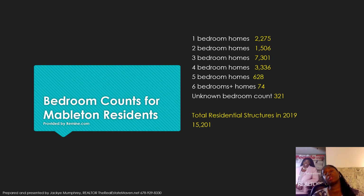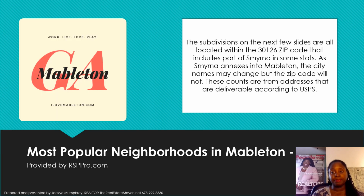And there's 321 homes that are unknown because when I was looking at the data, they just didn't register what their beds and baths composition was. I don't know why. Perhaps those might be building starts, because we have about 12 building starts where people are looking at coming in and building here in Mableton, where they might have the lots designated for houses, but the county has not recorded the bedrooms for some reason. That gives us a total of 15,201 residential structures that nearly 40,000 people live in.